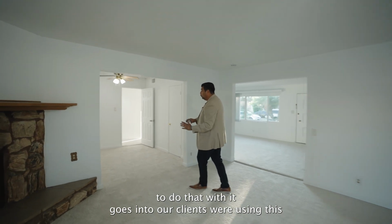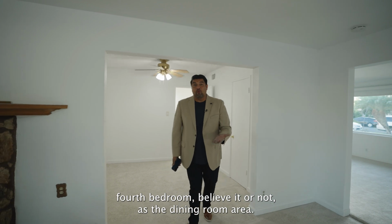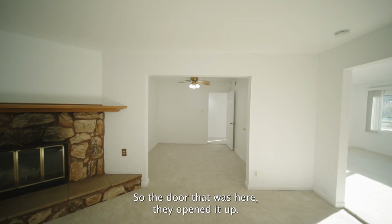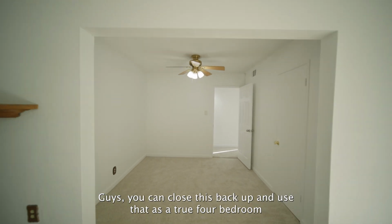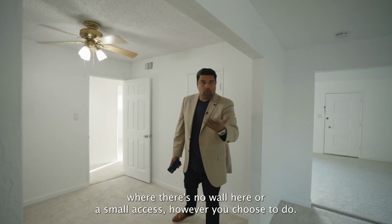It goes into, our clients were using this 4th bedroom, believe it or not, as the dining room area, but you have your closet space in here. So the door that was here, they opened it up. This was a long time ago, guys. You can close this back up and use it as a true 4-bedroom where there's no wall here, or a small access, however you choose to do.